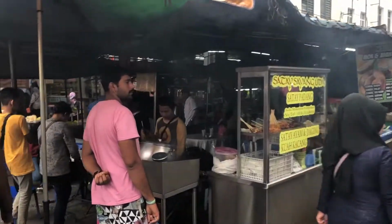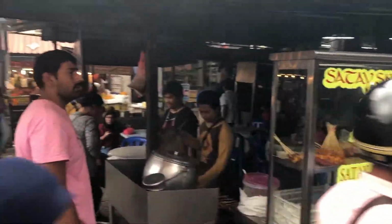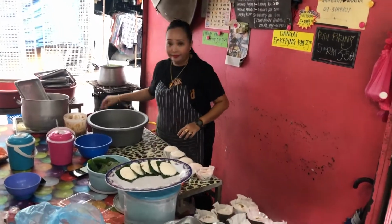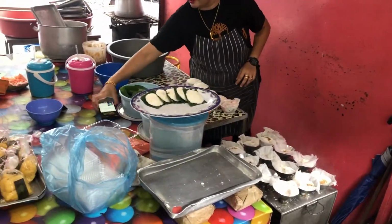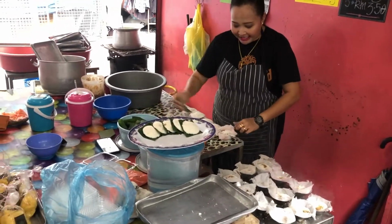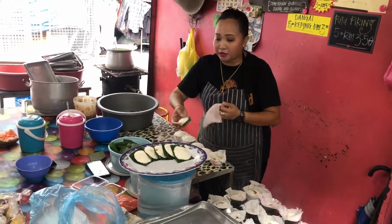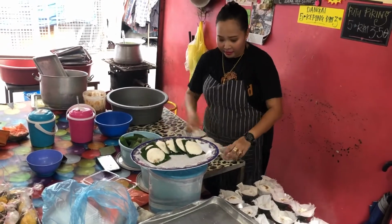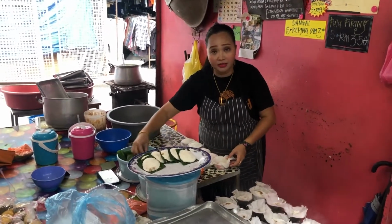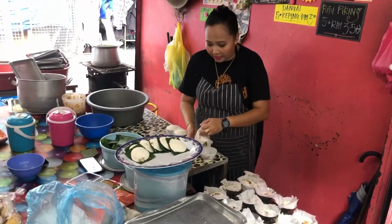Just outside the market at one of the entrances, and looks like there's some pretty good local street food here. Some satays. What kind of cake is this? I'm doing a putu piring. Rice flour with the palm sugar and coconut. Oh, sounds good. How much? 70 cents each. Okay, cool. Can I take two, please? Yeah, just two pieces.